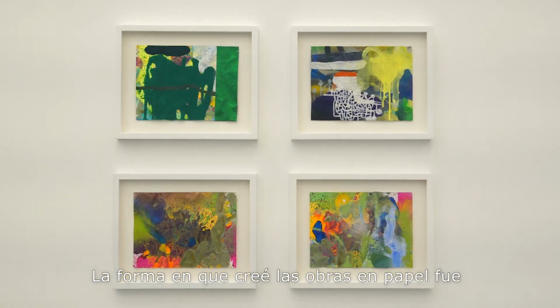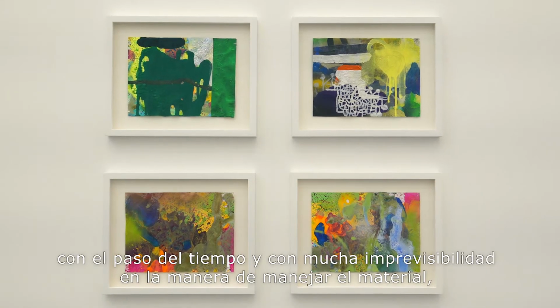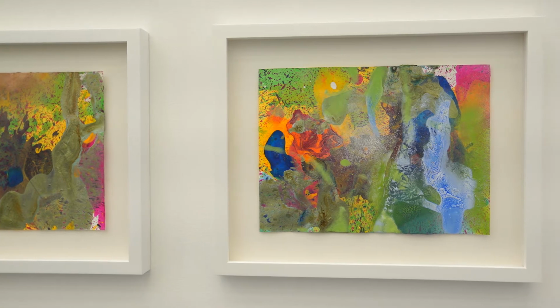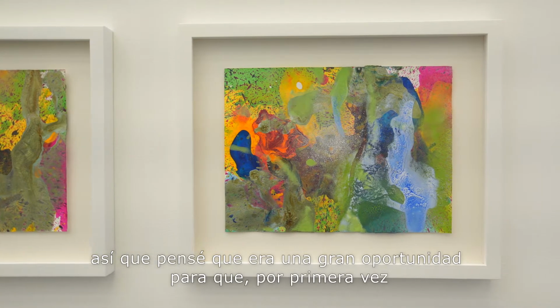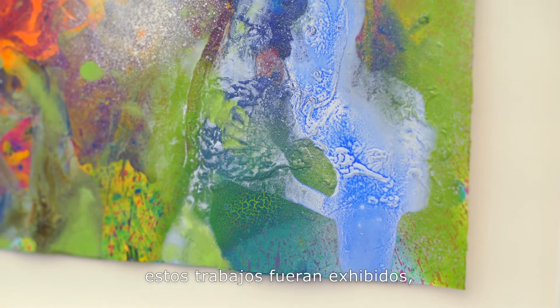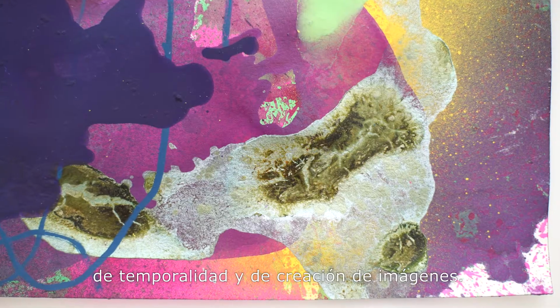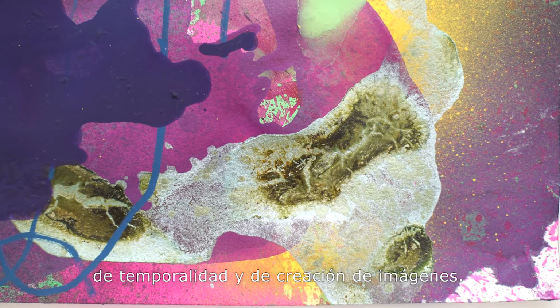The way the works on paper are created is over time, and there's a lot of unpredictability in the way of handling the material. And so I thought that was a great opportunity, for the first time, to have the works on paper exhibited, to let the viewer see a different kind of timing and image making.